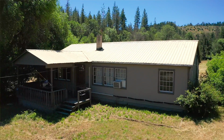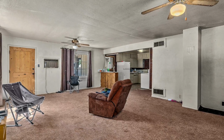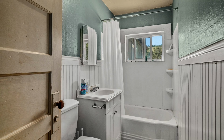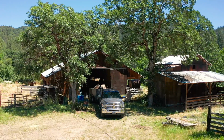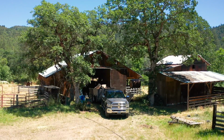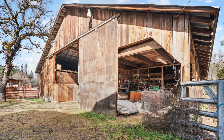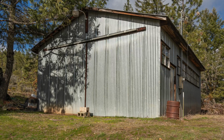The mid-1940s Camp White home has just over 1,400 square feet with 3 bedrooms and 1 bathroom. The historic barn has rural charm and great functionality for hay storage and farm use. The metal shop building has a concrete floor, power, and provides great utility.